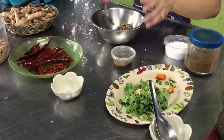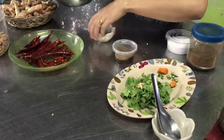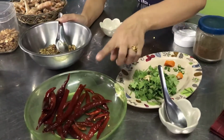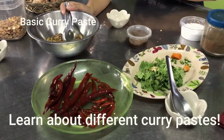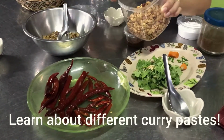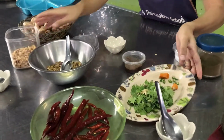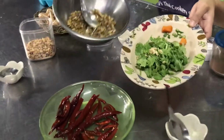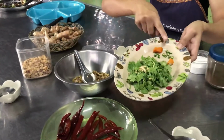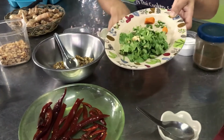This one is a basic curry paste, already done. Or you want to do red, you put red chili in here, red curry paste. Or you want to do panang, have red chili, peanut, turmeric in here. It's a panang curry paste. Or you want to do green, you put this one, have green chili, coriander, turmeric in. It's a green curry paste.